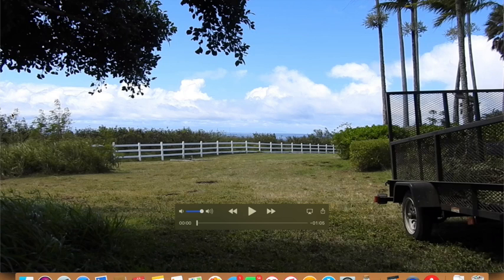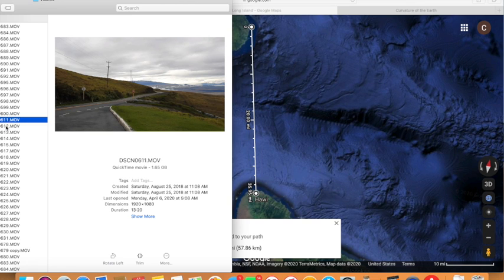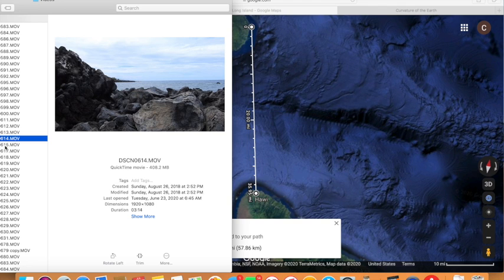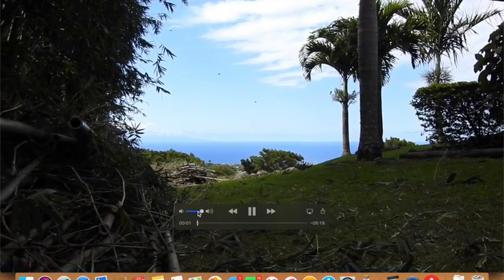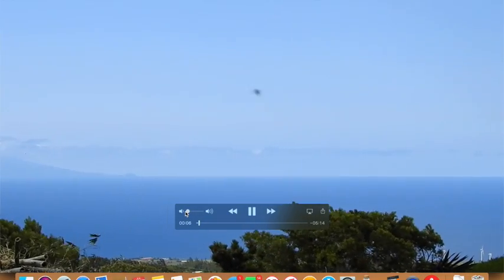This one, we can see that's on another day. The other one. Here it is. That is a job site I was working on. I cut all these bamboos and got them chipped for this guy. And I pulled out my camera in front of him. See some bees in front.